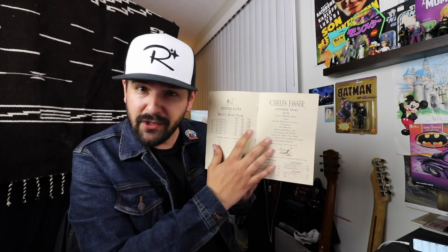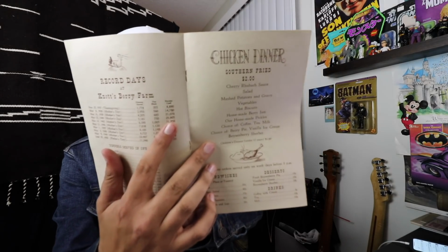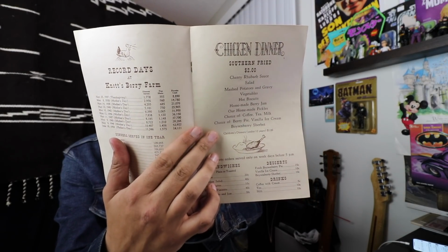You can see there. The chicken dinner restaurant was not just about the chicken dinner restaurant itself and the menu here, which for $2, look at that. Look at all the stuff you got for $2. $2. Insane. They're still using the same recipes today. Supposedly they are back to using Mrs. Knott's original recipes, but you'd get southern fried chicken, cherry rhubarb sauce, salad, mashed potatoes and gravy, vegetables, hot biscuits, homemade berry jam, pickles, homemade pickles it says. They homemade the pickles? Coffee, tea, milk, or boysenberry pie, vanilla ice cream, or boysenberry sherbet. Kids' dinners were only $1 if they were under 12, so how about that?